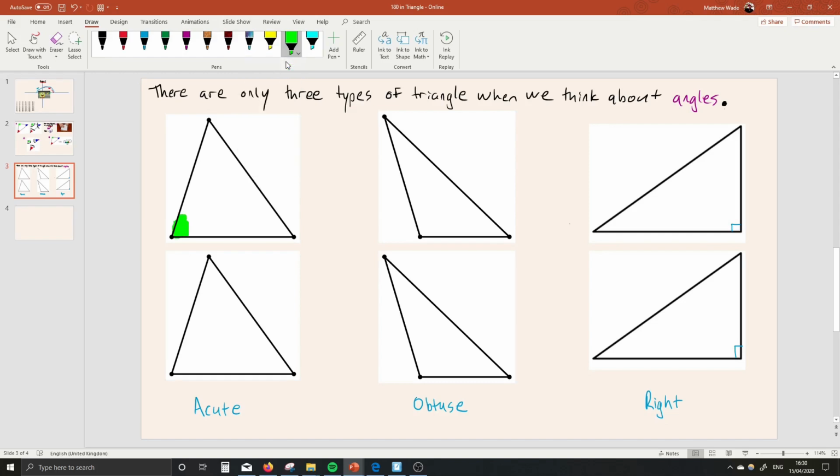Same deal as before on your paper, cutting it out, making a brand new acute triangle. There they are. So there you go. There's the green matching with the green. This one here can be yellow matching with yellow. And there you go, yellow with yellow. And the final one is going to be blue with blue. And there we have it. Pretty, pretty, pretty.